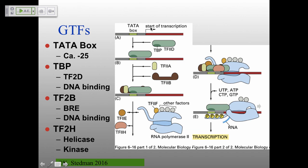So the TATA box, again incredibly creatively, interacts with the TATA box binding protein. Wow, TBP. TBP is part of this TF2D complex. So it's a whole bunch of proteins with TBP in it that bind to the TATA box. Once they've bound, then you have interactions in some promoters with TF2A, but in all promoters with TF2B. TF2B binds to the TF2B recognition element, so it's another sequence which is there. And then once you have TBP and TF2B, then you have interactions with TF2H.